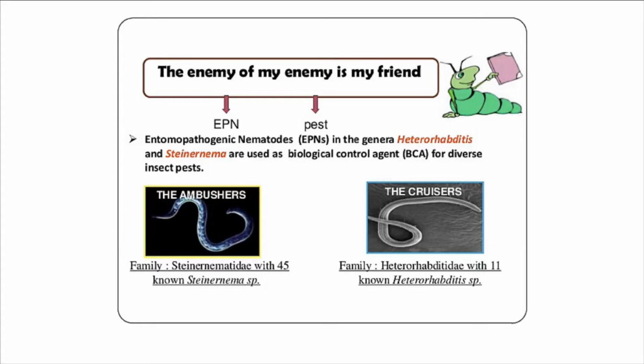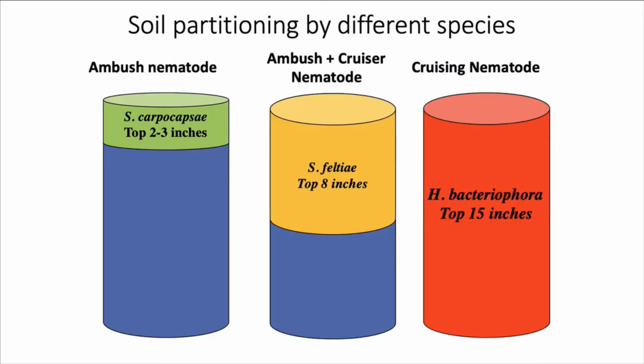And we use them in combination because they each do something slightly different. Working together, they do a very good job. Steinernema carpocapsae stays basically in the top 2 to 3 inches of the soil. And it's an ambush nematode. It just waits until the prey comes by. Whereas Steinernema feltiae is an ambush and a cruiser. It means it moves around a little bit, and it tends to live in the top 8 inches of the soil profile. Whereas Heterorhabditis bacteriophora moves throughout the soil profile.